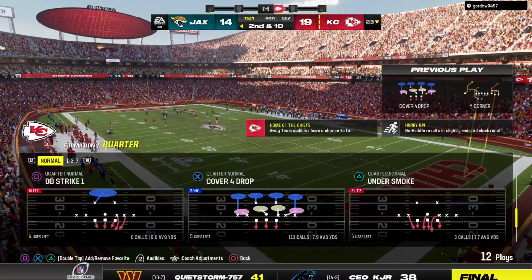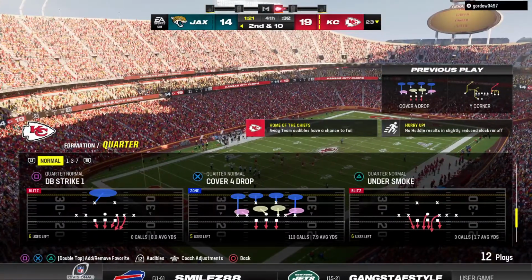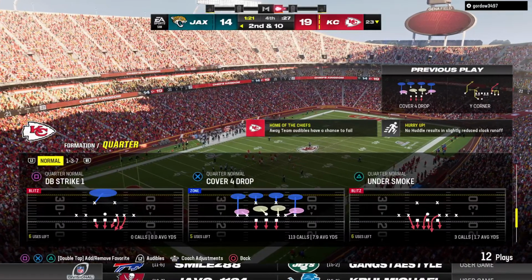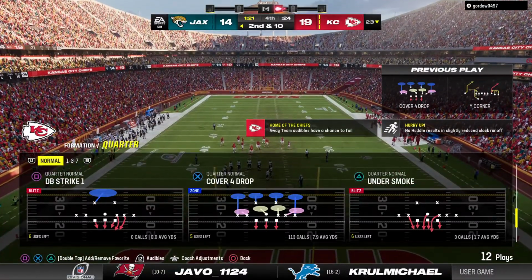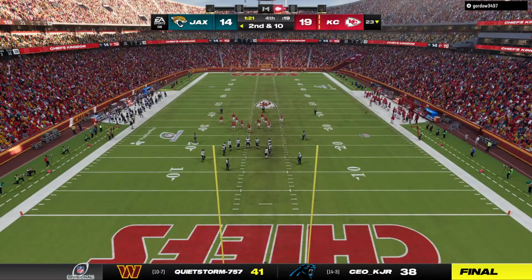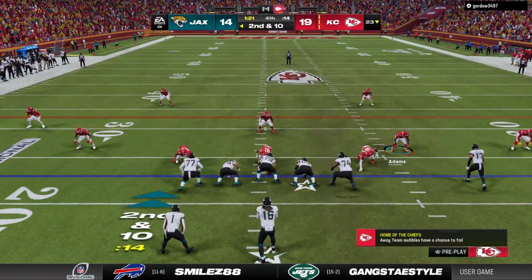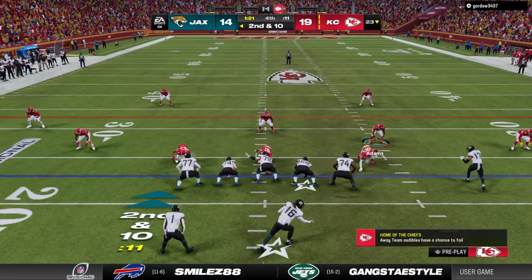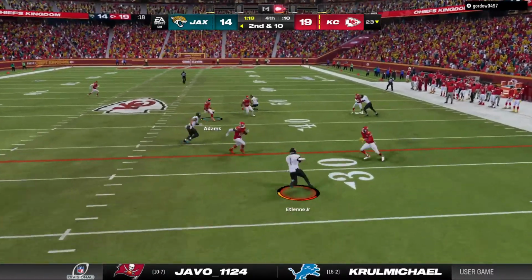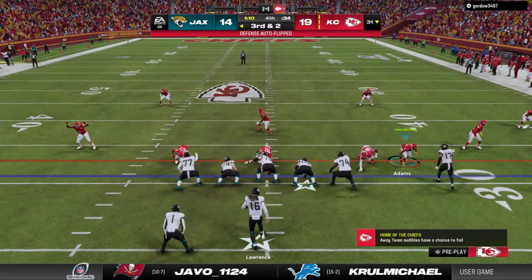So many times when we talk about coverage, we're just about a defender running with a receiver, but a big part of it is understanding where the football is, finding it. In this case, when it arrived, it wasn't a surprise, and he was able to bat it away. They'll come up now on second down. Here's Lawrence. He'll get this out to the flat for Etienne. And they'll take him down at the 31-yard line.